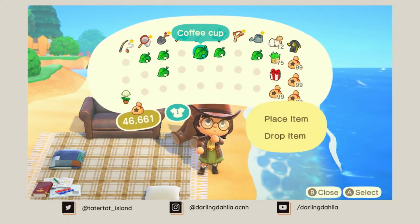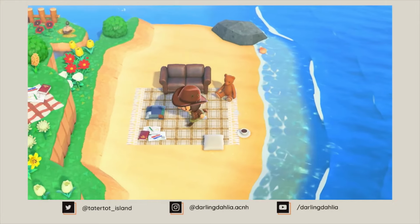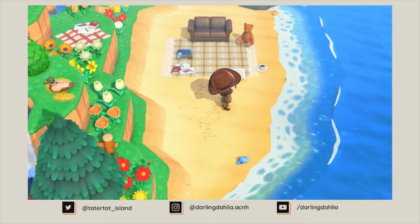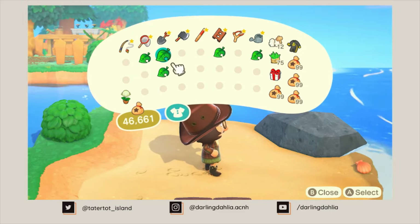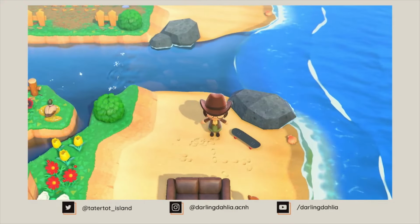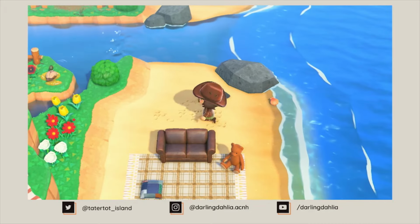I think the coffee cup should go like right here. Can I push it in more? No. It's right there to have to be. Because I know I want some flowers, but I also want to, like, place something else here. Place the skateboard there. Or up more. Yeah. Okay. And then, like, there'll be flowers there.